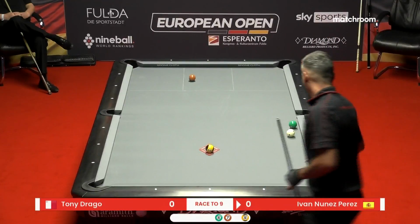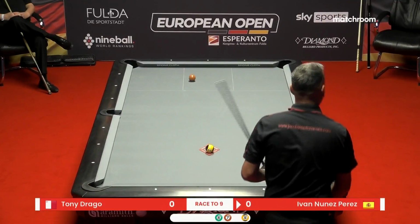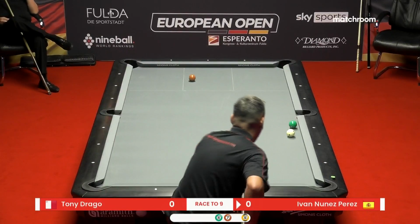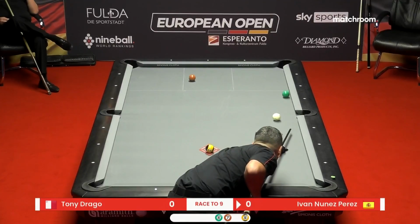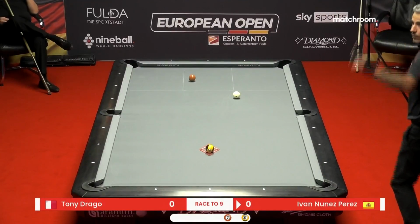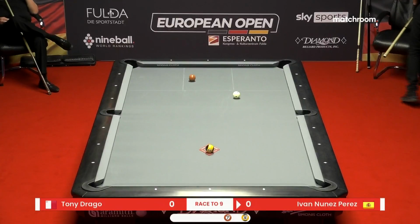So far, so good in this rack. Just needs to make sure he pots this ball. Should be okay. He's pretty close to the 6. Doesn't have to get adventurous with the cue ball. One thing we can say, Carl, without any fear or favour, is that Spanish pool has never been in a better place.